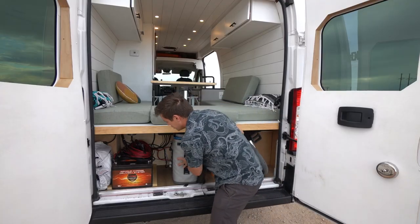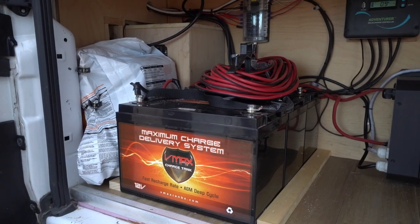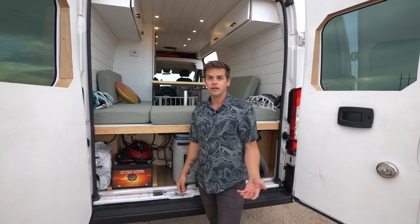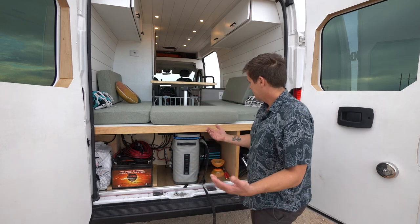3 AGM batteries, more than enough power for everything, and we have an extension cord just in case we need to plug in. We also have some peat moss and a Bluetooth connection so we can connect with our cell phone and see how much power we're using. And that's our garage.